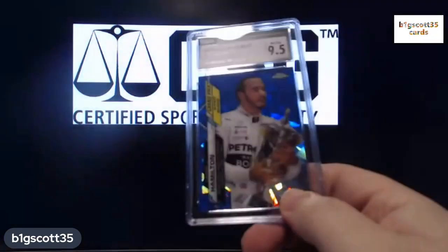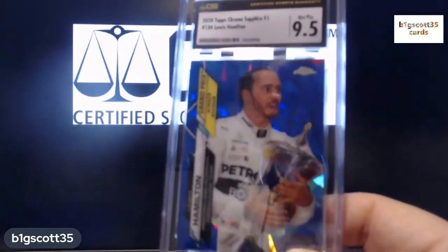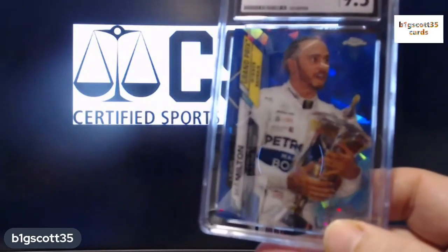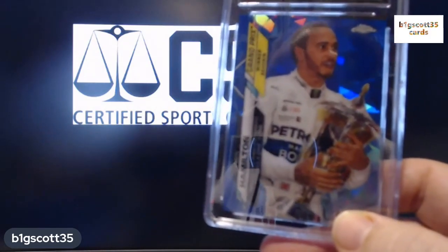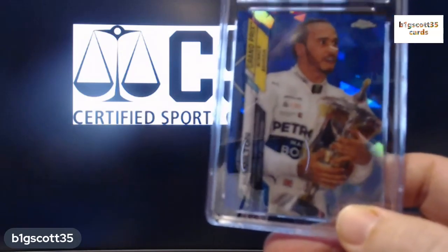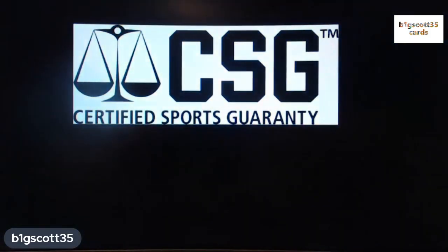Another F1, Lewis Hamilton, 9.5. I guess Lewis Hamilton's good. I have no idea. Sorry about that, I should have turned that off. There is a hot topic on one of my group chats this morning. It's very interesting.